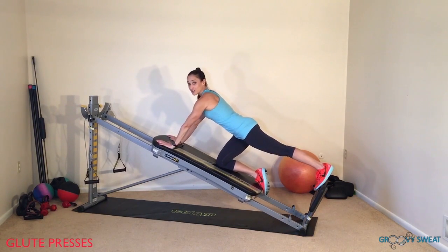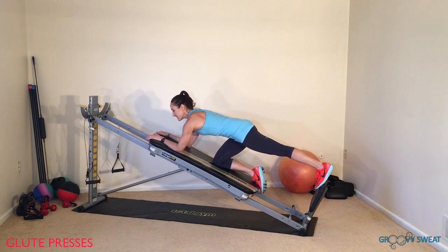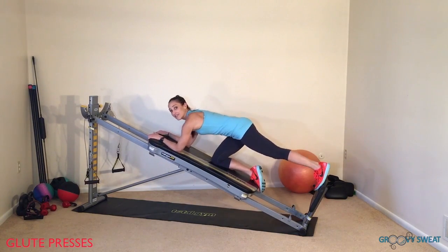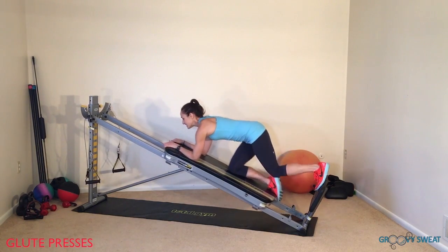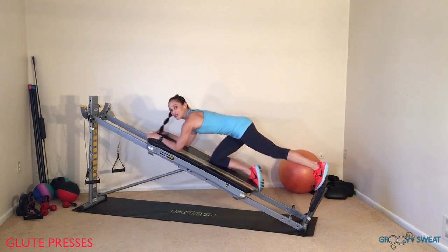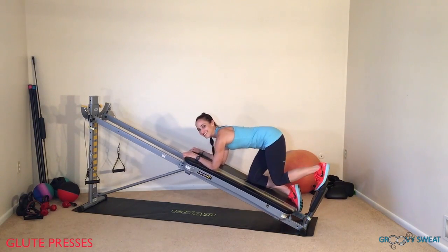If you want more core challenge, go up into your hands, but make sure the shoulders are directly on top of the wrists. From here, you'll bend the back leg and then push as you extend and activate the back side of the body. This is such a great exercise to develop that speed and power that you need for running. Be sure to do this exercise on both sides.